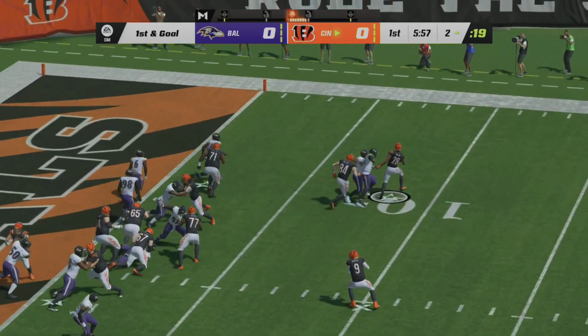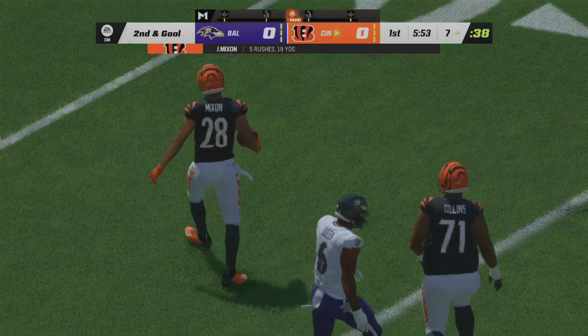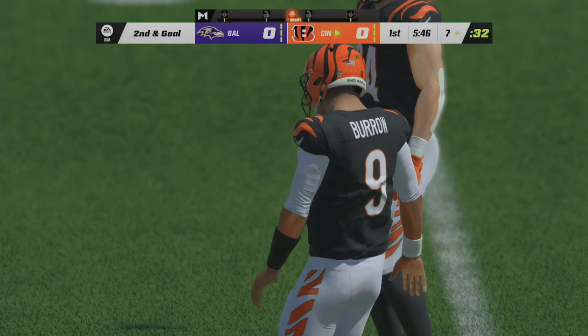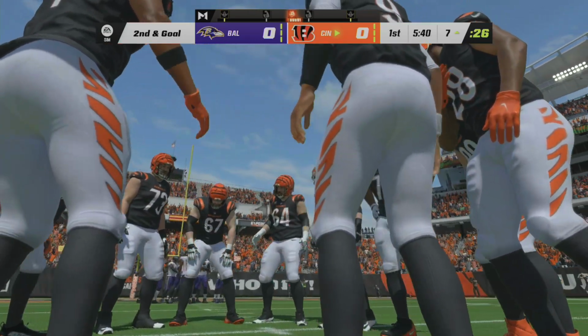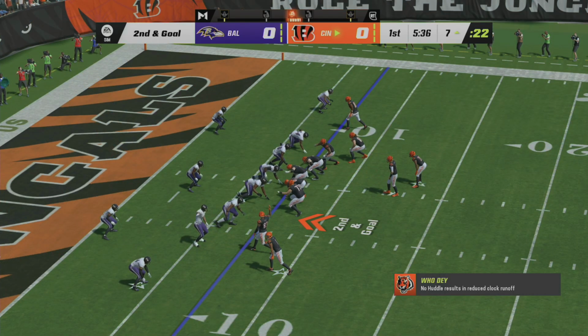Mixon. He is going nowhere in a hurry as he is going to lose yardage here in a big way. So a loss of 5, and it'll be 2nd down. That's a really alert defense there because they saw the heavy look come in from the offense, countered it with extra linebackers who brought a little bit of speed and heft, and able to really make a big-time play for their defense.